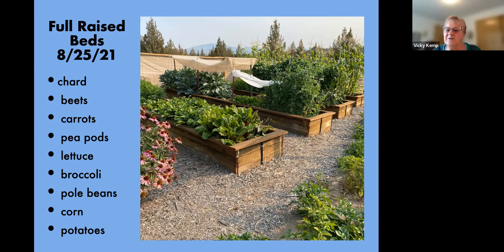Well, you're just going to have to be creative. If you have burrowing rodents, you might have to put the hardware cloth we talked about at the bottom of the raised bed, but also something up the sides that would exclude the size rodent that you're talking about. You just have to be creative. Go to the hardware store.